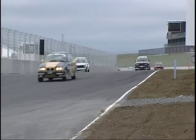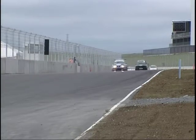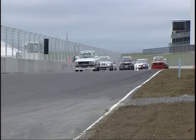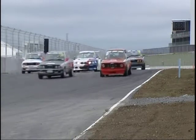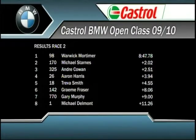He's had some excitement in the last couple of laps. There's Mike Delmont crossing the line in 8th. Rick Selden 9th. Andrew Timms in 10th, and Paul Mill working his way up to 11th in the Z3. So Mortimer with the victory in the final race of the weekend for the Castrol BMW Open Class, ahead of Class B frontrunner Michael Starnes, former series champ Andre Cowan, and another Class B frontrunner Aaron Harris.